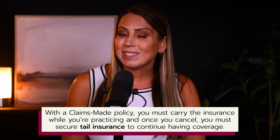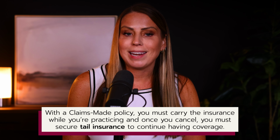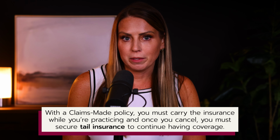When a doctor buys a claims-made malpractice policy, coverage is triggered based on when the claim is made against him. So he must carry the insurance while he's actively practicing. And then once he cancels, he must secure tail in order to have coverage for any claims that may be made into the future for patients that he treated while he was previously covered.